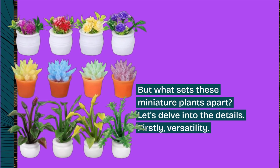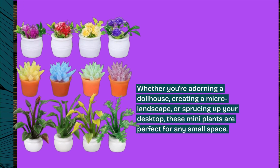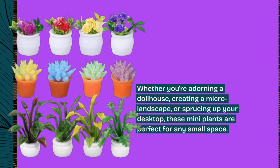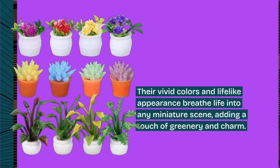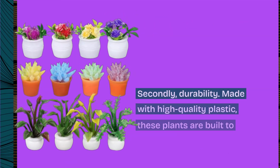Firstly, versatility. Whether you're adorning a dollhouse, creating a micro-landscape, or sprucing up your desktop, these mini plants are perfect for any small space. Their vivid colors and lifelike appearance breathe life into any miniature scene, adding a touch of greenery and charm. Secondly, durability.